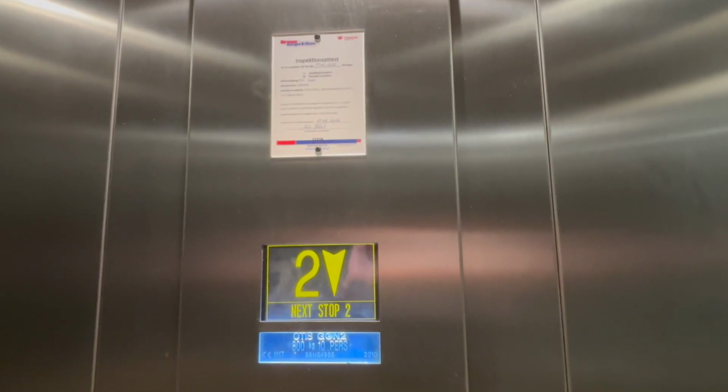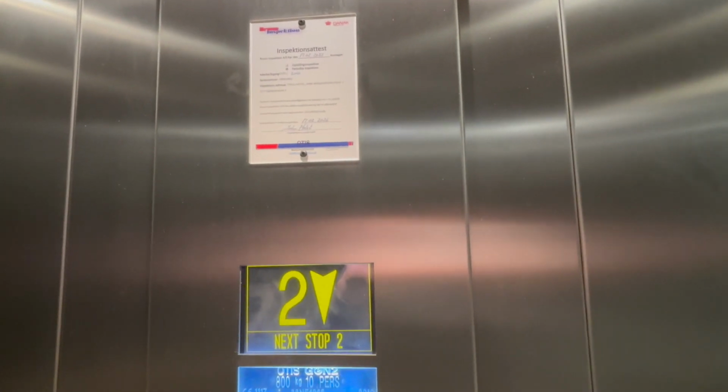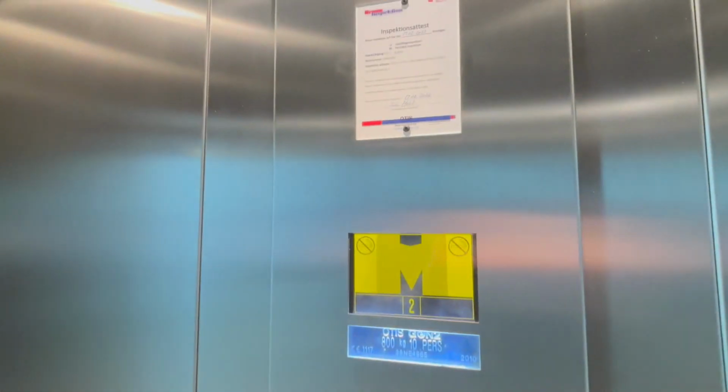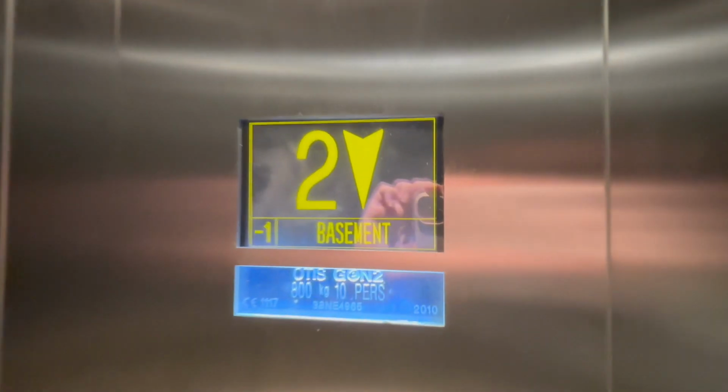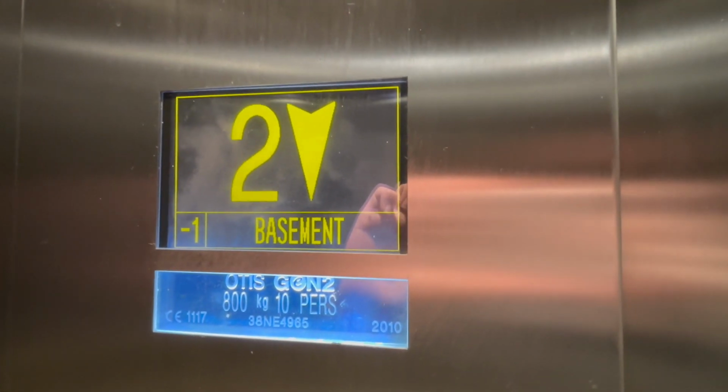Second floor. Here we are, two. Doors opening. Took a bit longer to level. Now we'll go to minus one. Going down. Doors closing. Like the other lift, it was also built in 2010.